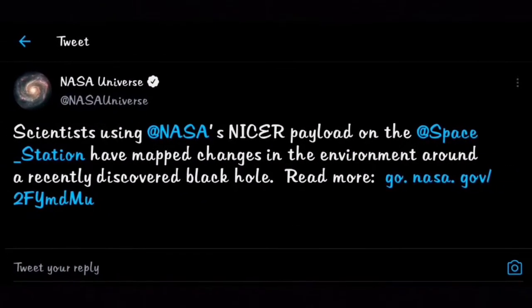A tweet from the 31st of January 2019. Scientists, using NASA's Neutron Star Interior Composition Explorer payload, on the International Space Station, have mapped changes in the environment around a recently discovered black hole.